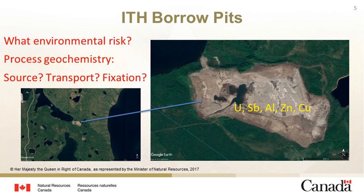And that's pretty much what we're going to do. We're going to figure out some process geochemistry on these things. What are the sources? What are the transportation? What are the fixation? What is the hydrologic overprint on these? And therefore, what kind of environmental risk do these things actually represent? Is it just not moving very far, or is it actually moving into the water bodies, getting into the food web, or whatever? We really don't know. But that is a good place to start and look at the process geochemistry and the environmental risks that follow. Next.